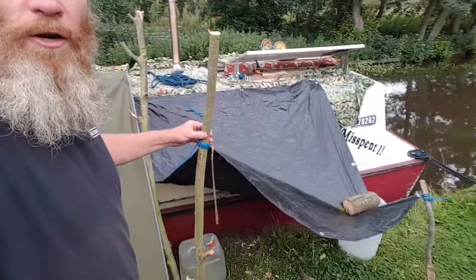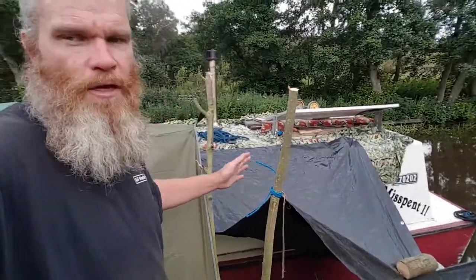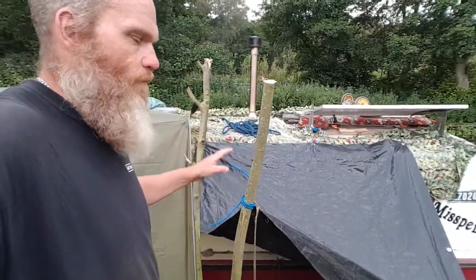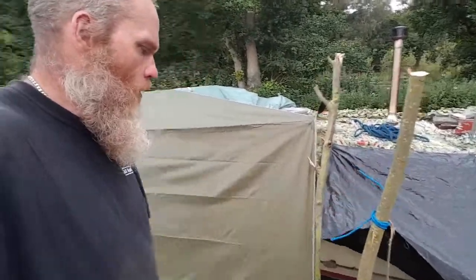Over here I've still got my little rainwater harvester. This was my original shelter, if you like, but the harvester has been brilliant. It's only a 1.5 meters by 1.5 meters tarp, but it's been absolutely fantastic. I've got lots and lots of water harvested from that little thing, so I'm really happy with that little setup. So I'll just swing around now so you can see the inside.